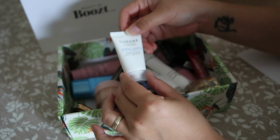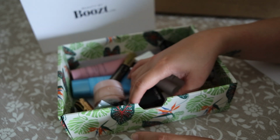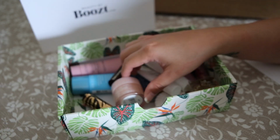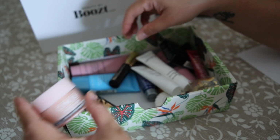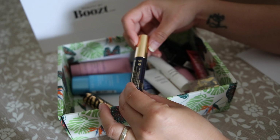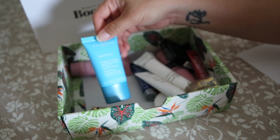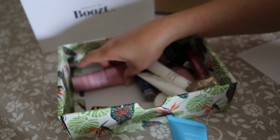And then we got this day fluid with SPF 30 from Lumene. You got the Lancome. It's a serum, I think. And Clinique Moisture Surge. This is an Estee Lauder. It's a mascara. So Clarins Refreshing Hydration Mask.